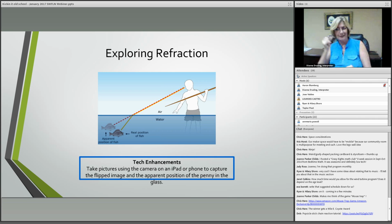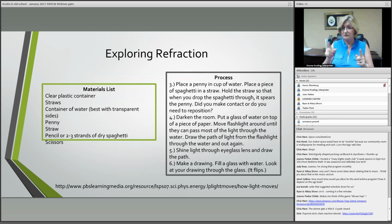So it's really interesting to see this play out in a classroom setting, because most kids haven't gotten the opportunity to do that. And so, some more exploration with that. Darken the room, put a glass of water on top of a piece of paper, and then move the flashlight around so you can see how the light interacts. Draw the path of light from the flashlight through the water and then out again. So you start to see it in a more concrete way.